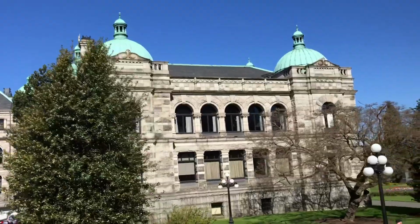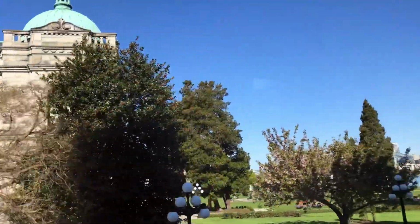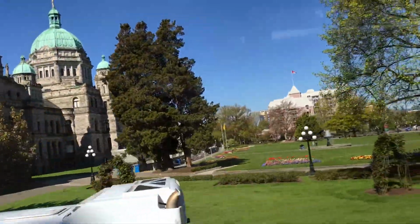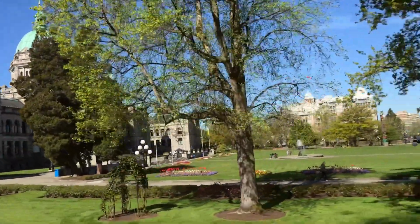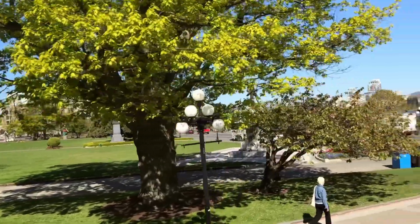Now we're coming up on to Victoria's Inner Harbour. That's just out to the left-hand side. Our inner harbour is a very busy inner harbour. Over the course of the year, we'll find about 10,000 seaplanes landing and taking off from the inner harbour. So many, in fact, they gave it a water airport designation.